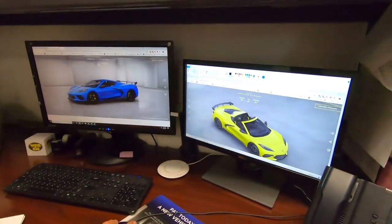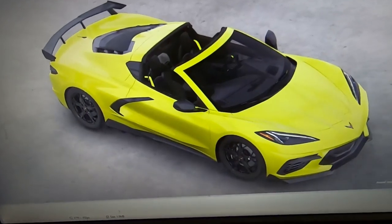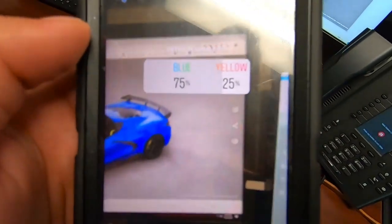I got to put it up on the gram right now. Let's do a poll. One more time. The yellow or the blue? That's tough. 20 seconds after, and we've already got 500 people looking. I think it had like 200 votes. And it's 3-1, blue over yellow.